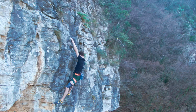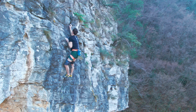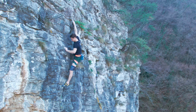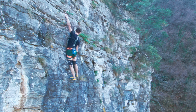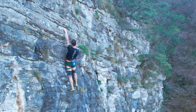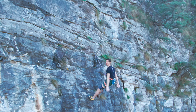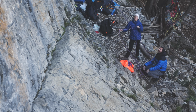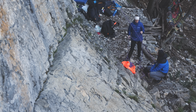The satisfaction of reaching the anchor after having climbed for like 45 or 50 meters of a steep route is always something pretty unique, and especially if you really feel like not only pumped, but like there is this overall fatigue in the body that, you know, feels really satisfying once it's all over. There's a nice view, and all of a sudden, you know, the pain in the forearm actually feels nice.